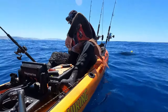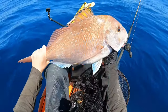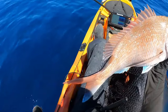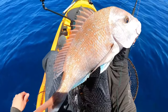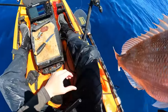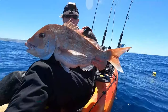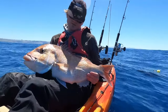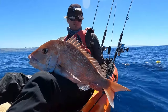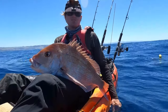Corner of the mouth, Sunaku slams another one. Yeah boy. Mid 50s. Awesome. Almost a 10 pounder. And that honestly is epic. Right, give you a bit of a look at this fish. Excellent, excellent. Let's get our jig back down there and pick up a few more fish, eh?